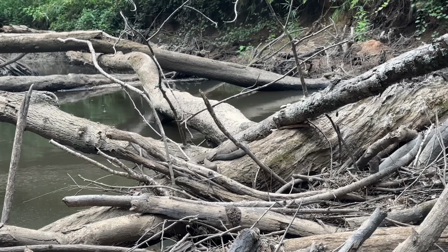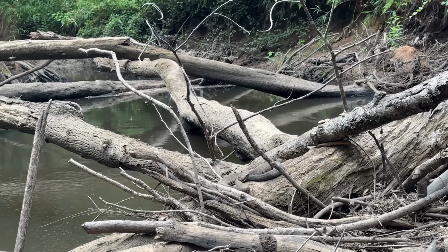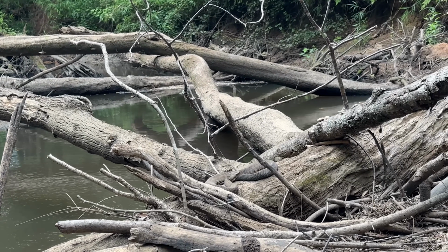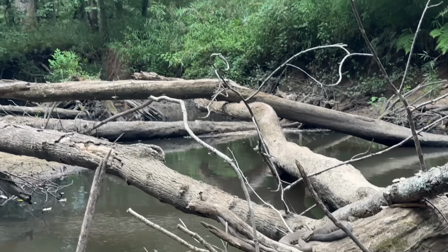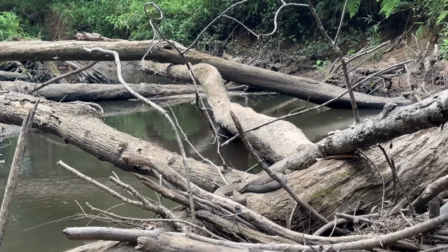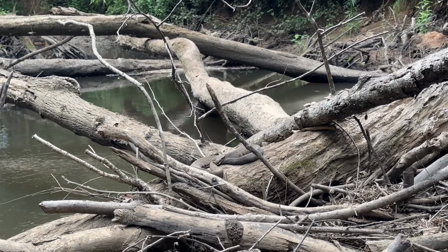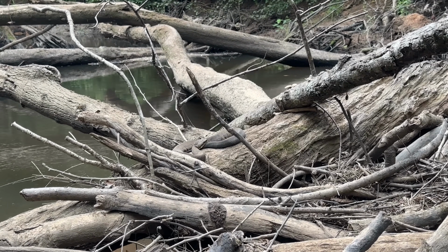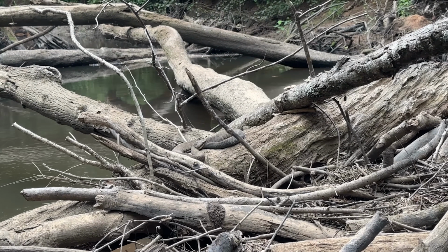Super cool. This one seems a little bit chiller than the last couple. Maybe it's asleep. It's definitely got a good spot right here in the middle of this creek. The first time I came here, I only saw cottonmouths in the creek, so I was kind of expecting to see them around here today. But this has been the only one that was actually in the creek so far. The rest were out in the floodplain.